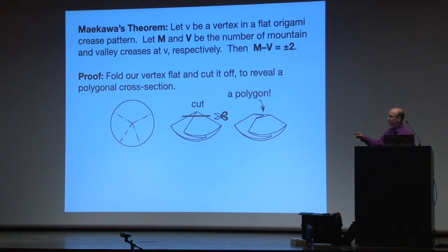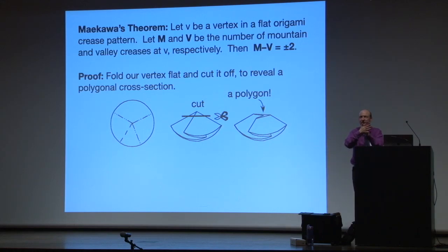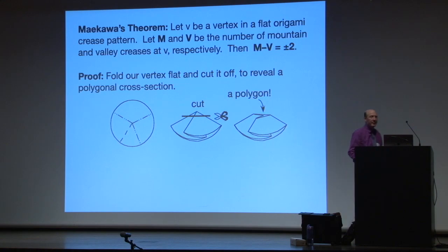And then what I want you to do is consider the cross-section of your folded thing. That's what I'm trying to illustrate here. It's going to be some polygon, but it's flat. Here I just have 4 creases to make it look simpler, but if you have 4 creases, you'll have some 4-sided flat polygon there, okay? And what can we do with that polygon?